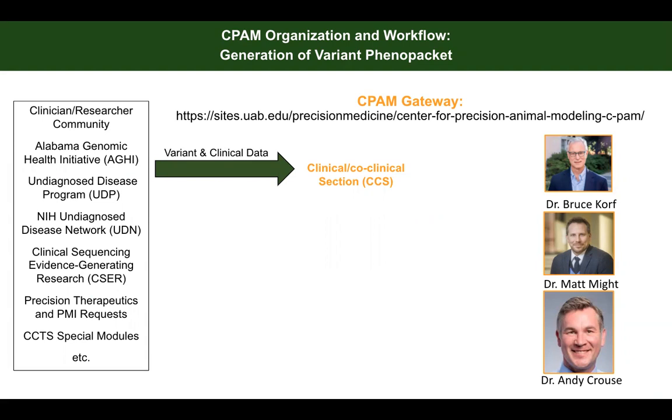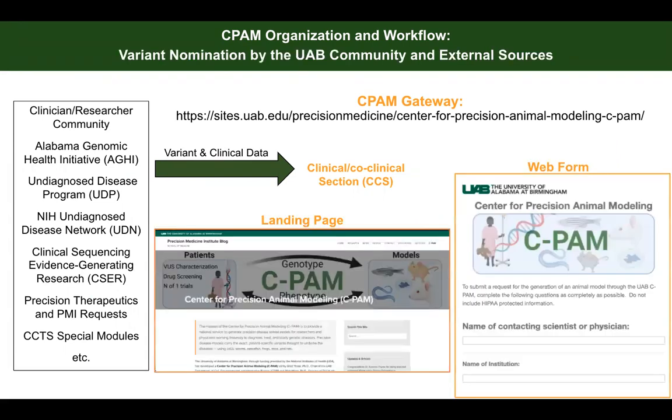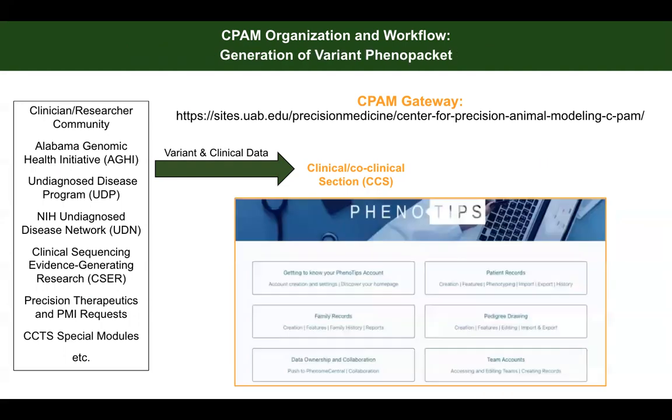This is then evaluated by the co-clinical section, which is led by Dr. Korf, Might, and Kraus. They have set up the CPAM gateway here and a nomination form. They collect information about the variant in the patient and ensure that the information is correct and complete. From this, they generate what's called a phenopacket with a program called Phenotips. Phenopackets are an open standard for sharing disease and phenotype information with the goal of improving the community's ability to understand, diagnose, and treat disease. And it links the phenotype description with disease, patient, and genetic information.